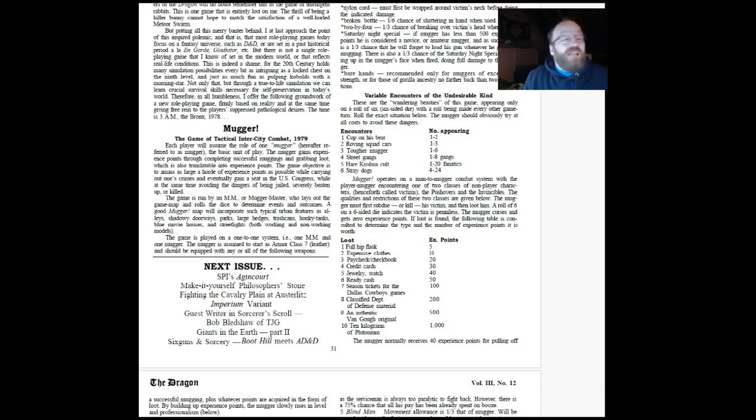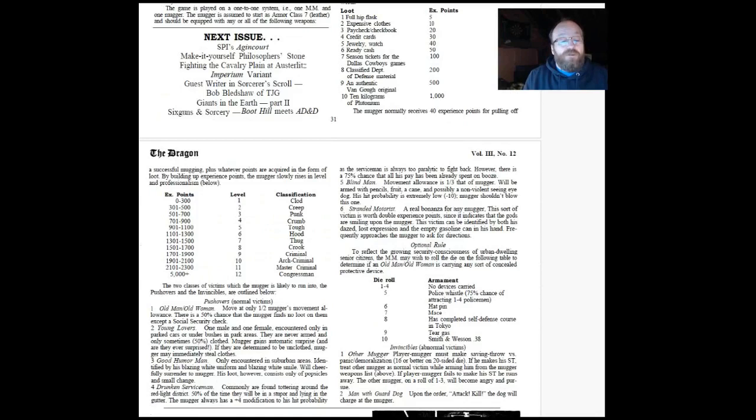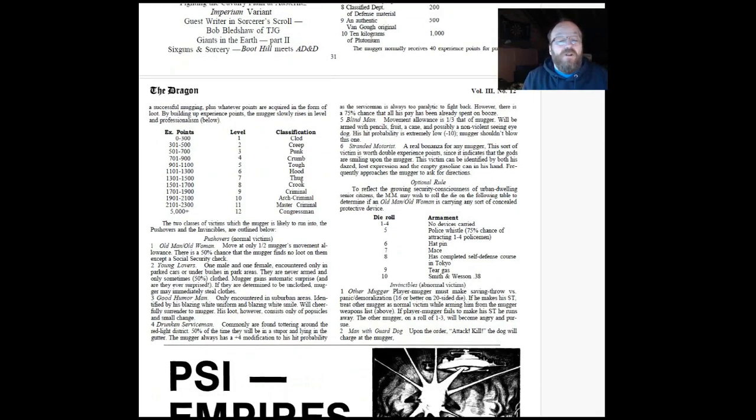Could this be fun? Has any of you played it? Any of you managed to get yourself up to Congressman, the highest level of mugger? Clod, creep, punk, crumb, tough, hood, thug, crook, criminal, arch-criminal, master criminal, and congressman.